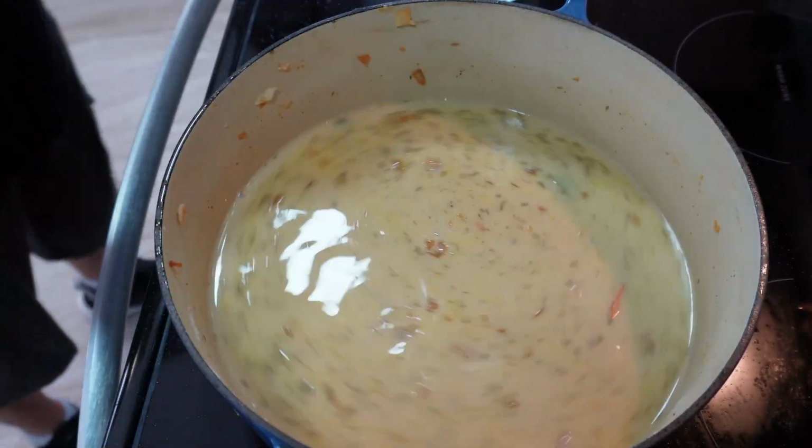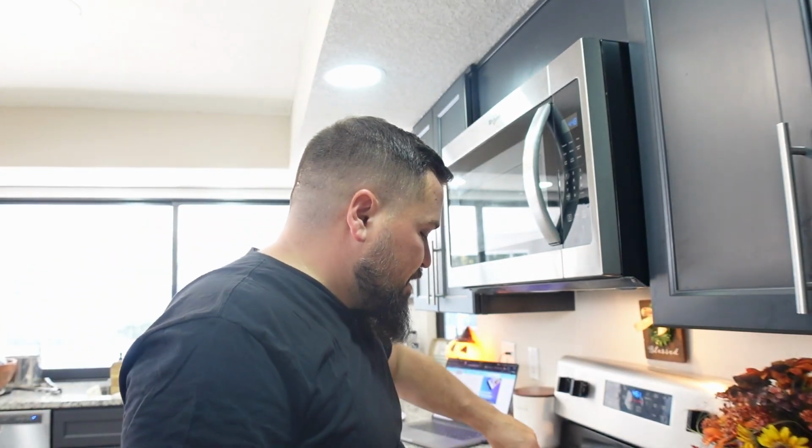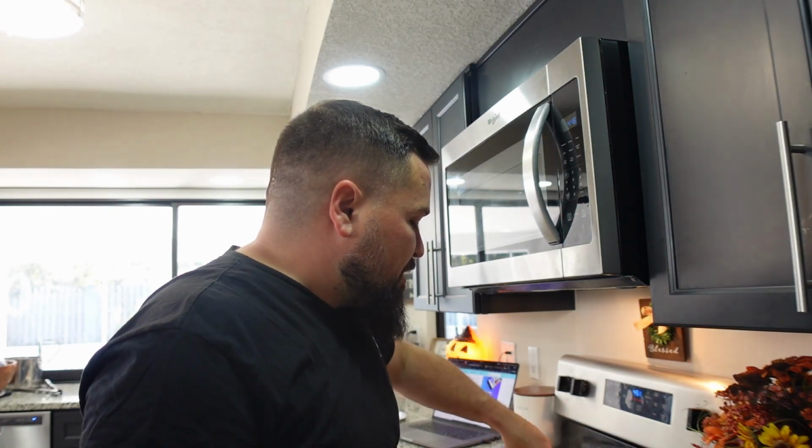Okay, I mean, it's looking all right, not terrible. Once the soup is at a simmer, we're gonna add our frozen peas and put the lid on. Where's my lid? Okay, so I'm letting the mixture we made earlier come to a simmer. It's not simmering yet.